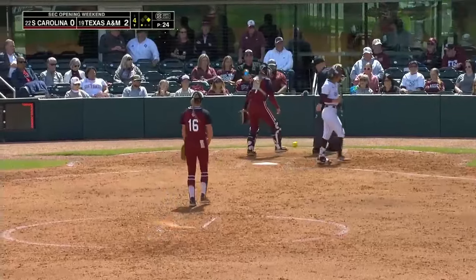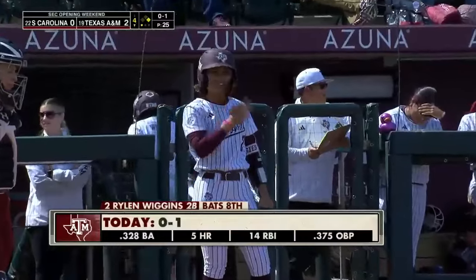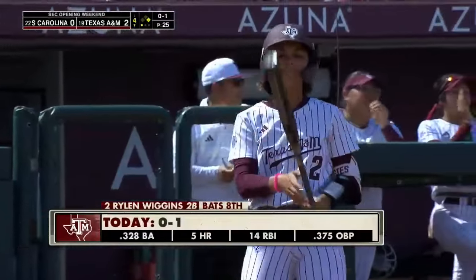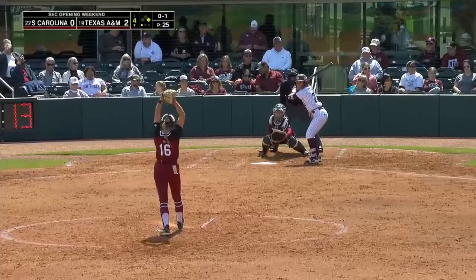First pitch swinging for Rylan Wiggins. She fouls it straight back. Flied out to right field, her first trip to the plate. For Enright, already more hits, more home runs, more RBIs, and has matched her doubles total from a season ago.